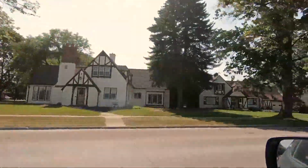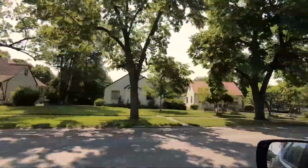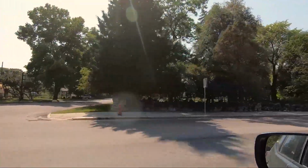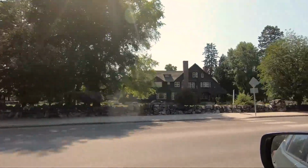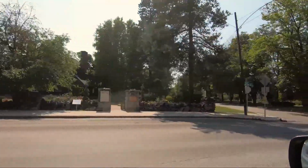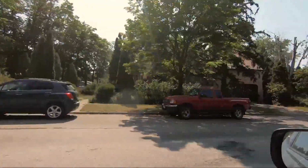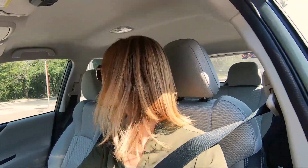The east side of Kalispell. Coming up here on the left is the Conrad Mansion, a wonderful home to tour when you're in town visiting, or if you live here. I wanted to get there Christmas this year and I didn't make it, so I'll have to go this coming Christmas. So definitely some interesting and beautiful and historic architecture here in downtown Kalispell.